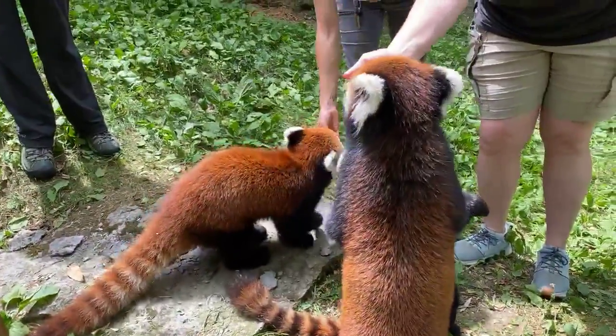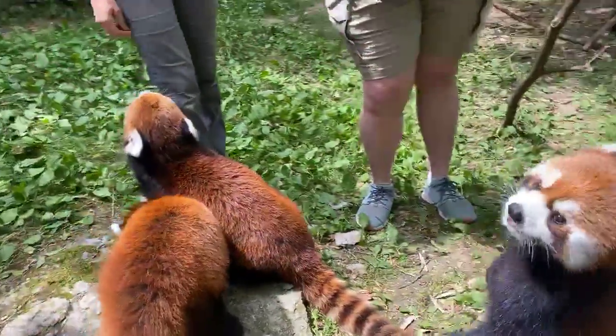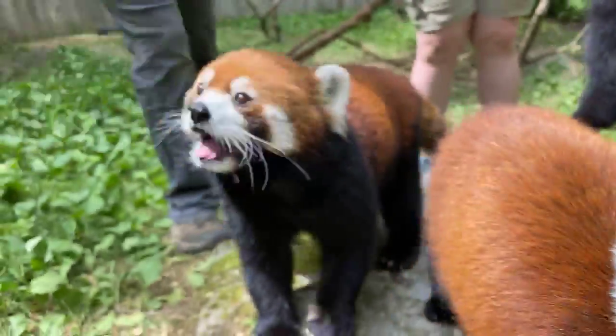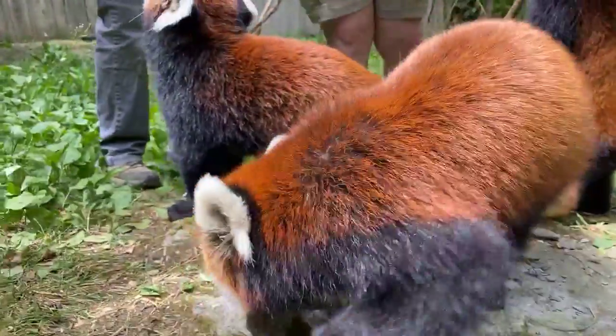The Red Panda exhibit. I'm Libby, this is Ellie, this is Dr. Eric Curry. We have a couple fun things to talk about today. First off, today is Lynn's, who's right here in the middle, 7th birthday. Happy birthday, Lynn. She was born here, she's been here her whole life. She's a really good girl.